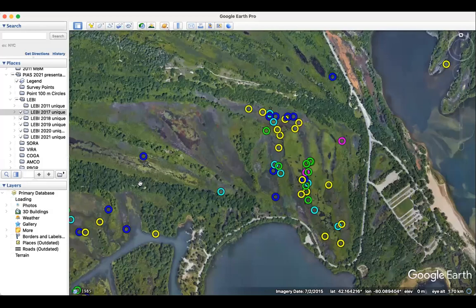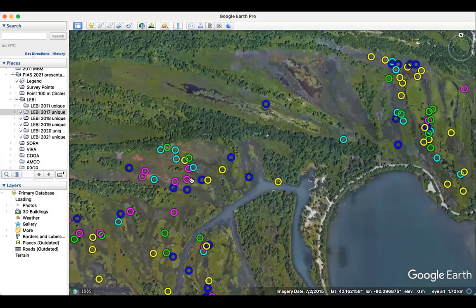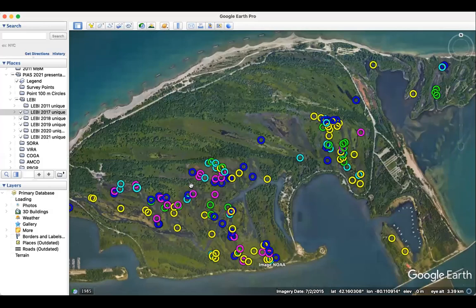I went into Pond of the Woods. These little two purple circles, do you see how those two purple circles are overlapping there? Why is that? Because I had two birds right next to each other.